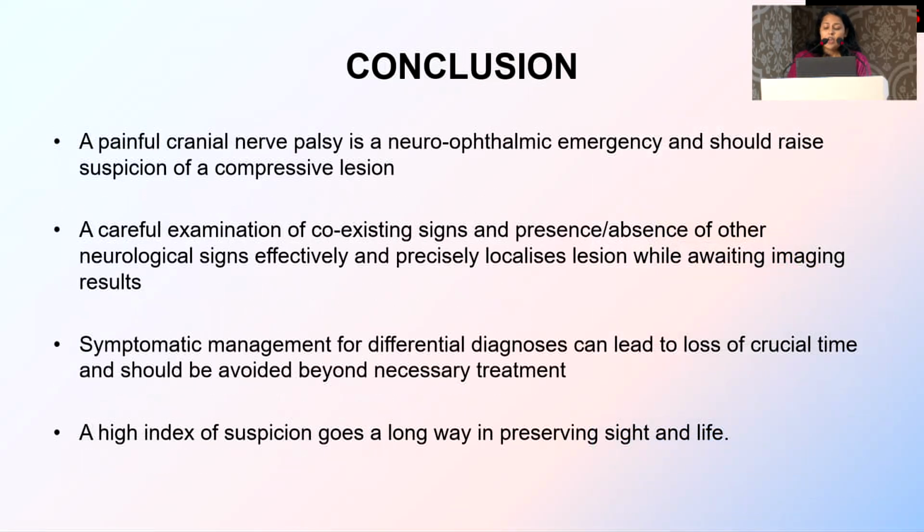To conclude, a painful cranial nerve palsy is a neuro-ophthalmic emergency and should raise the suspicion of a compressive lesion. A careful clinical examination can accurately localize the lesion while awaiting imaging results. Crucial time should not be wasted in symptomatic treatment without concrete evidence, and a high index of suspicion is important in preserving sight and life.